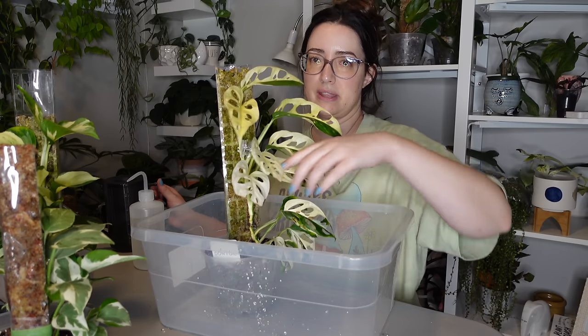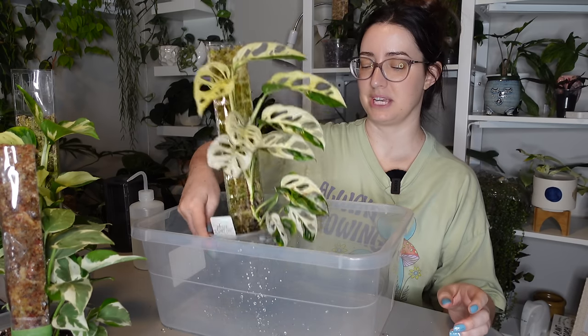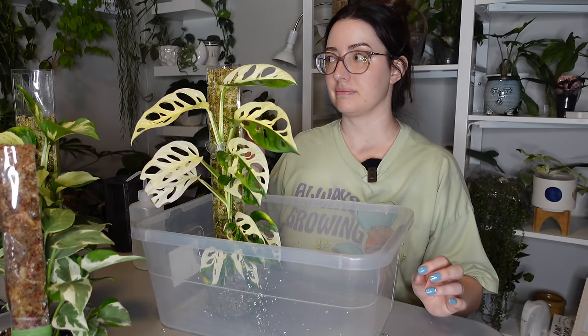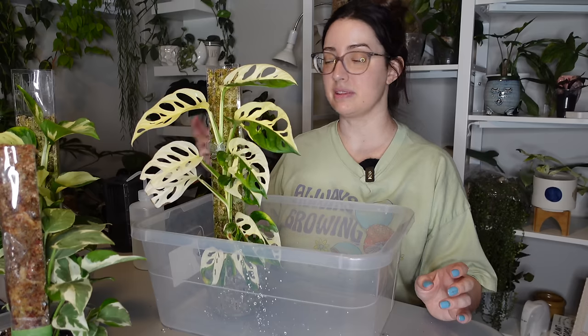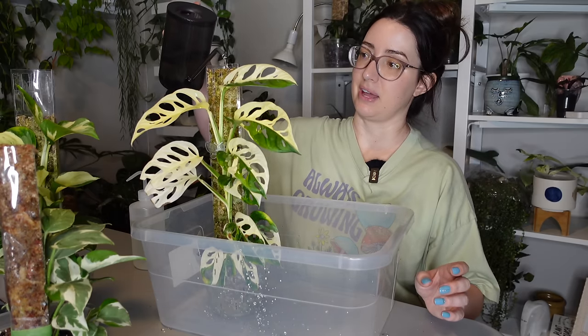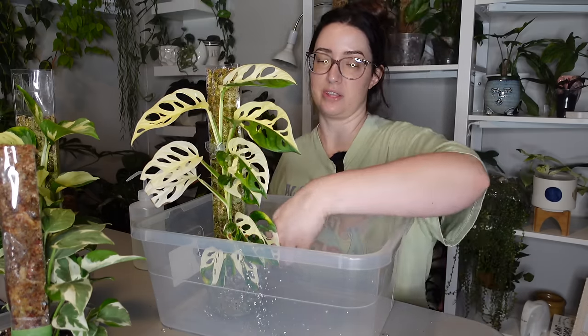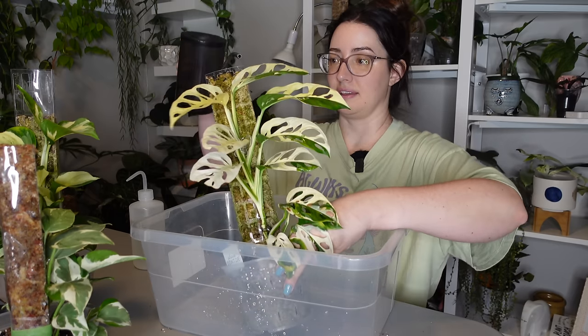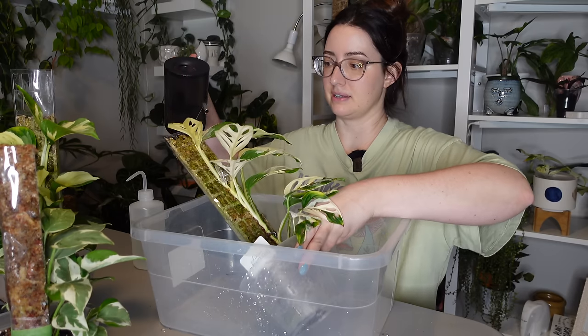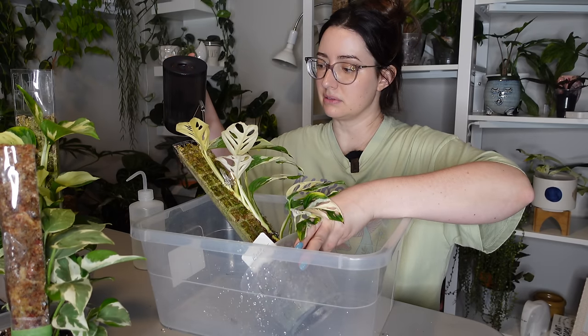I'm wondering if that's why this one's browning a lot, because it's retaining too much moisture at the roots. Because usually browning happens on white parts. I mean, there's not really a way around that unless you're meeting all the conditions. And even then, you're going to get browning. But I'm wondering if it's because of the soil, the substrate.